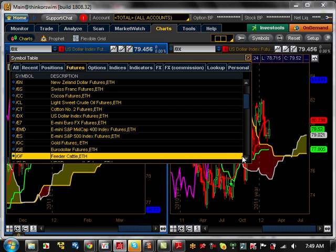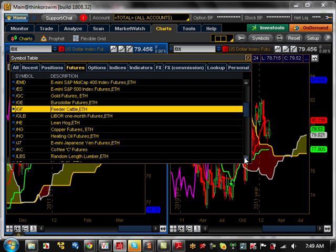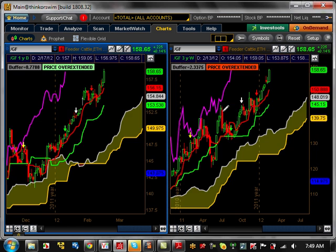Let's go to feeder cattle. Seems like things are a little different this time. I don't know why. Feeder cattle is still taking its journey all up. It hasn't even decided to halt at all. This has been a huge trade since the beginning of the year. Not even anyone's talking about it, but this has been huge.